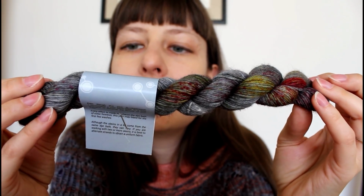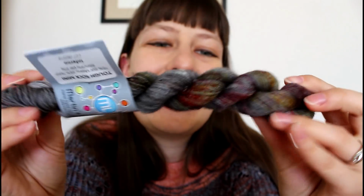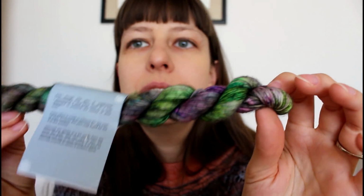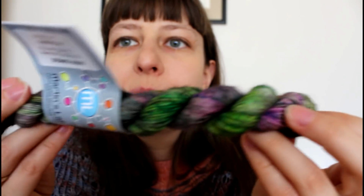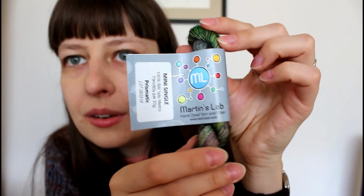Colorway is called Inferno, and as you see, it's a madness of colors over here. So yeah, I'm again thinking about my blanket with these. This is single, so in the blanket it won't make any difference if it's single. This is single, that is something else. This is plied. It's just my blanket, and colorway is prismatic. So it's those greens with purples and some blue speckles. Yeah, they look really fun. And this is his logo.